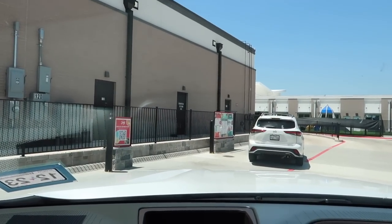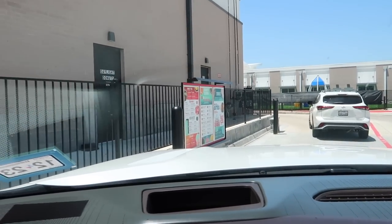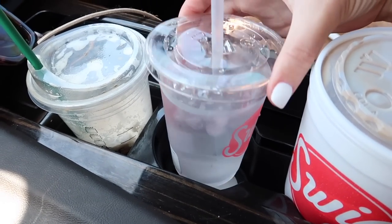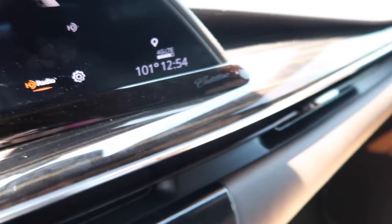Okay, now I'm gonna go through Swig and get a pick-me-up. Lately, I've been getting a 32-ounce Life's a Peach, which is Dr Pepper, half and half, peach, and vanilla. And I usually always do Diet Dr Pepper, and it is so good, you guys. So crisp. It's like the perfect pick-me-up. If you guys have a Swig near you, you have to try this. And then I also got an ice water for some hydration because it's literally 101 degrees out right now.